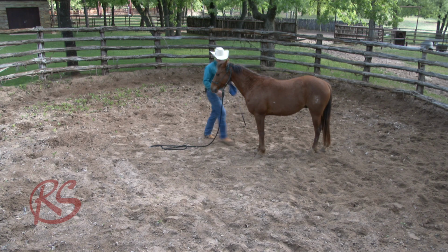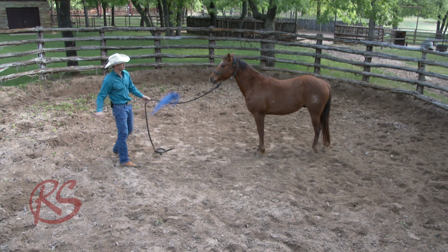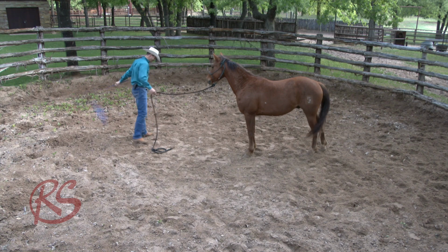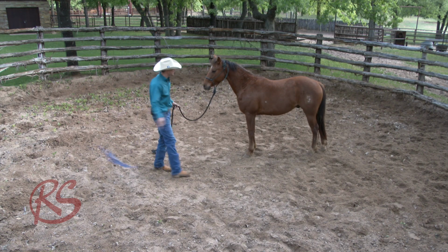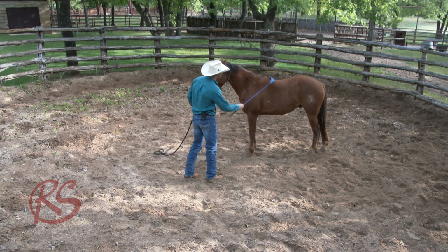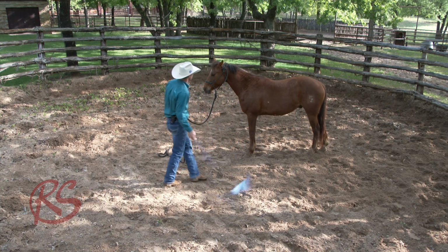So he's doing pretty good. So start shaking this flag, making some noise. I like to start kind of away, both sides in front of him. And I'm gonna start to touch him. Touch him. Get a rhythm with your flag. Right there, I'm taking it on that off side, that off eye. Getting rhythm. Good boy.